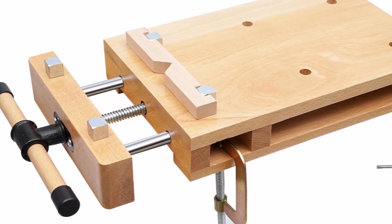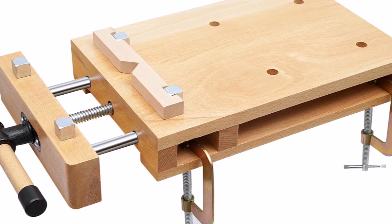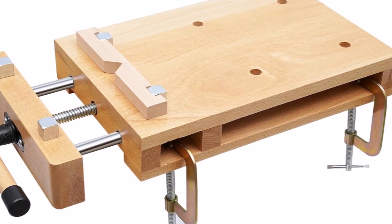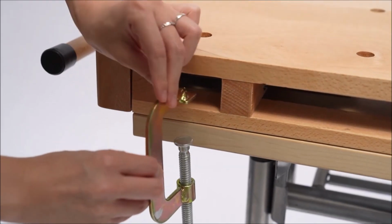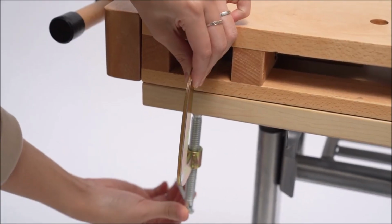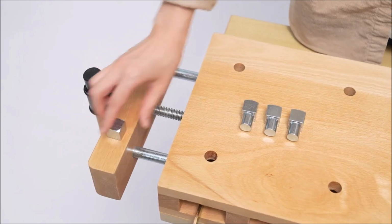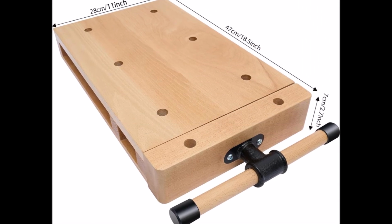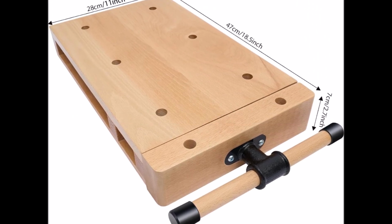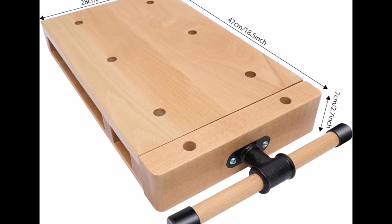Number 5. The portable wood workbench is an excellent addition for any woodworking enthusiast, offering a reliable platform with superior clamping capabilities. Made from high-quality solid beech wood, this workbench is robust, impact-resistant, and wear-resistant, ensuring it can handle the demands of various projects. The clamping system is designed with an exclusive embedded process that guarantees stable clamping and an even distribution of force, preventing any wood from tilting during use.